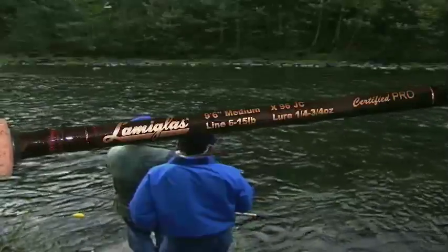You want a natural drift? You want it coming just real natural? It's got to go exactly what the stream flow is. If you reel it and it's going faster than what the river's flowing, you will not hit it. Longer rods, of course, offer longer casts and the ability to mend line.